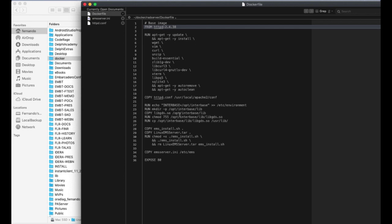So RAD Server, as you know, uses a license, and actually this license is an InterBase license. So InterBase is the core of the server, and the RAD Server license is applied on this InterBase.